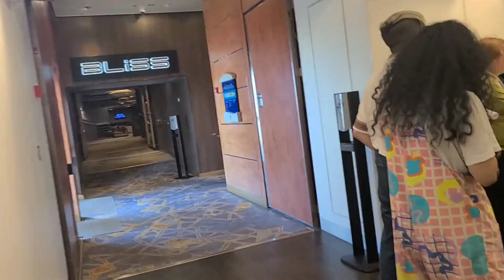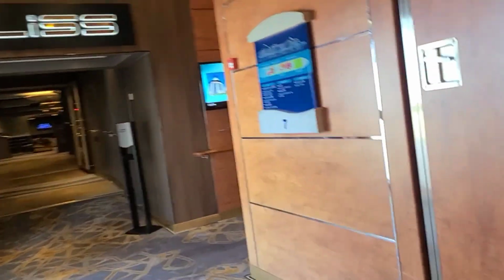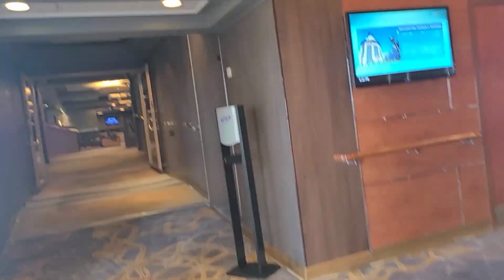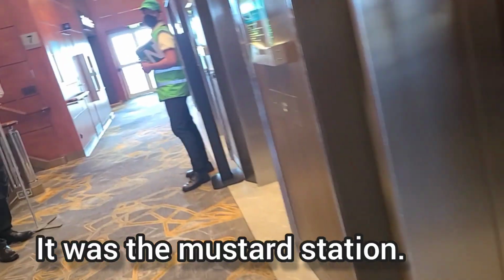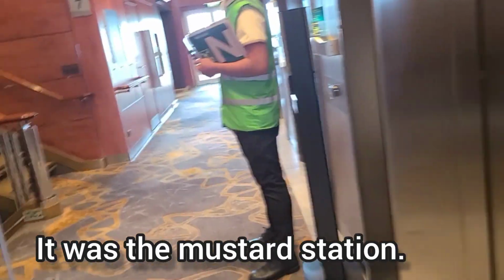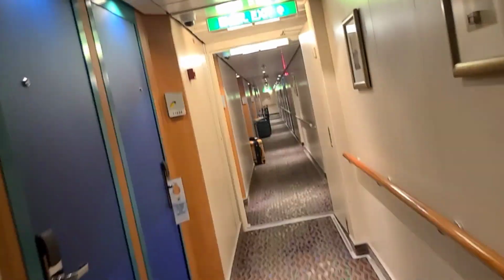Also in the back here is the Bliss Lounge. This is the after hours, so they would have a little show here after the main show, which was up forward. This is not the Venetian. Is this the muster station? Okay, here's our room.